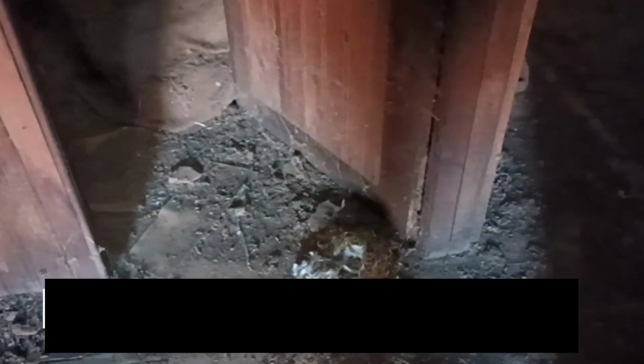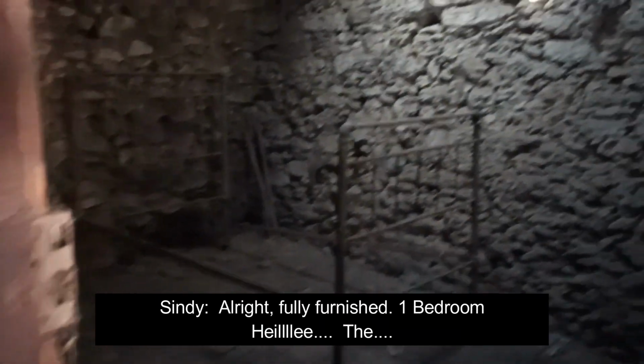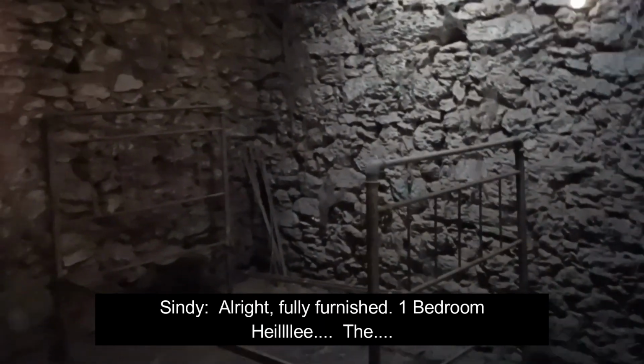What is that on the floor? What is not on it? Yeah. All right, fully furnished. My bedroom. Ew.